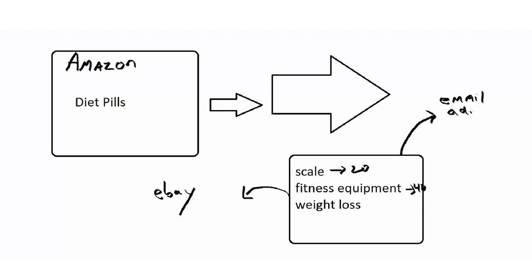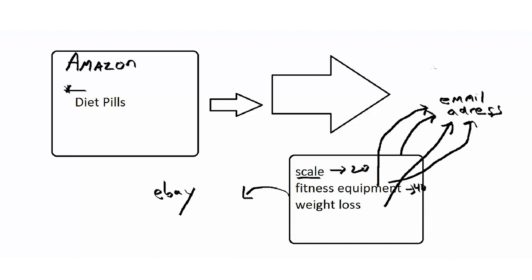Now, what happens? Let's pretend it's you. Let's pretend you bought a scale on eBay, all right? And the next day you get an email about diet pills. So you're going to have all these customers that are buying scales and fitness equipment and weight loss books from you, and you're going to get all their email addresses. You don't do anything. They just appear in your DS Domination back office, okay? And all at once, you can send out an email to all your customers that are clearly looking to lose weight about your diet pills.